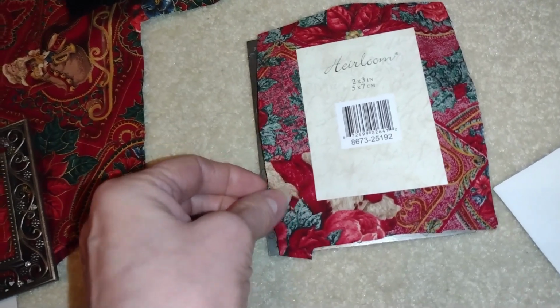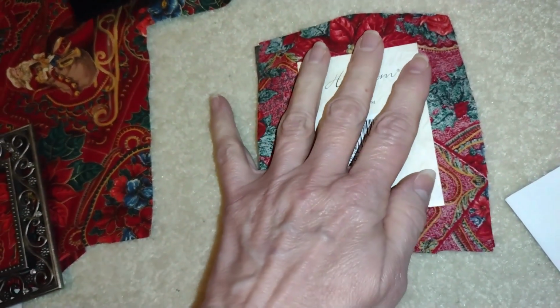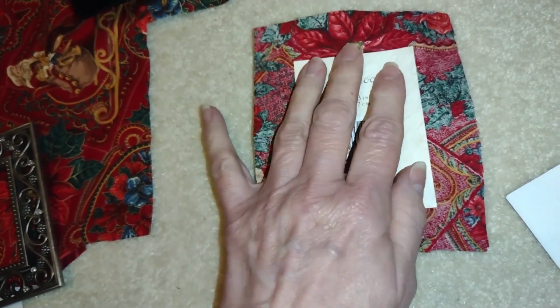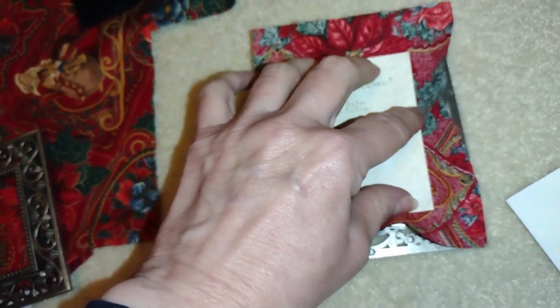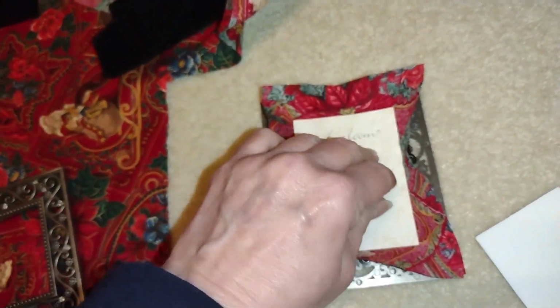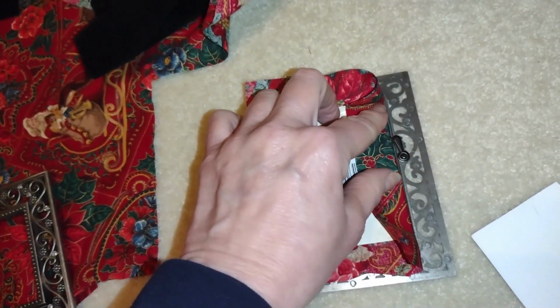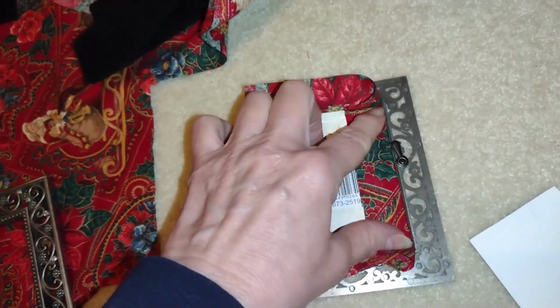Well, I moved it, but it's okay. I can refix it. I can fix it. So this one may look a little off when I'm done with it, but I can fix it. So I'm going to put that into position here with the frame, so you can kind of see how I'm doing.